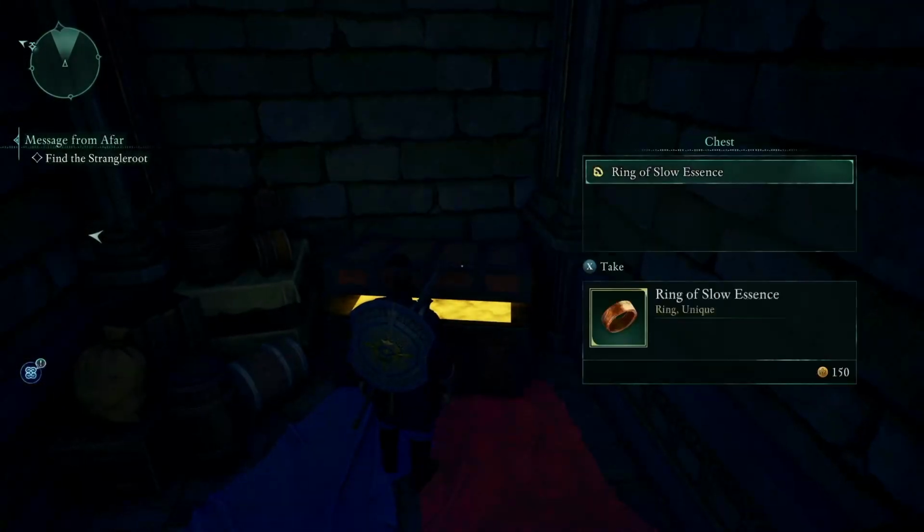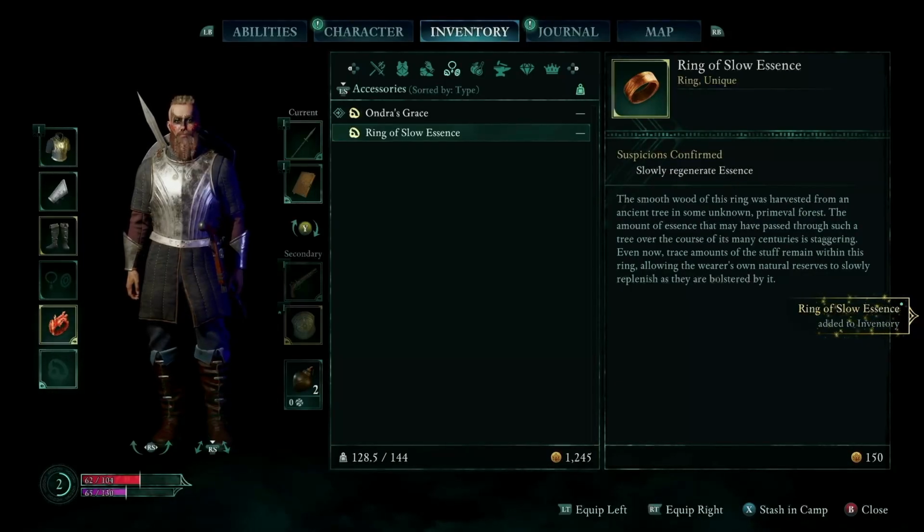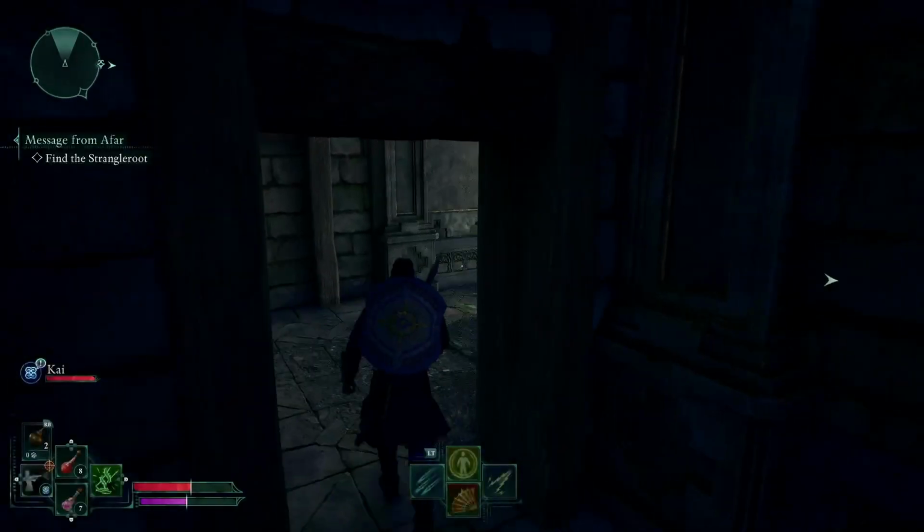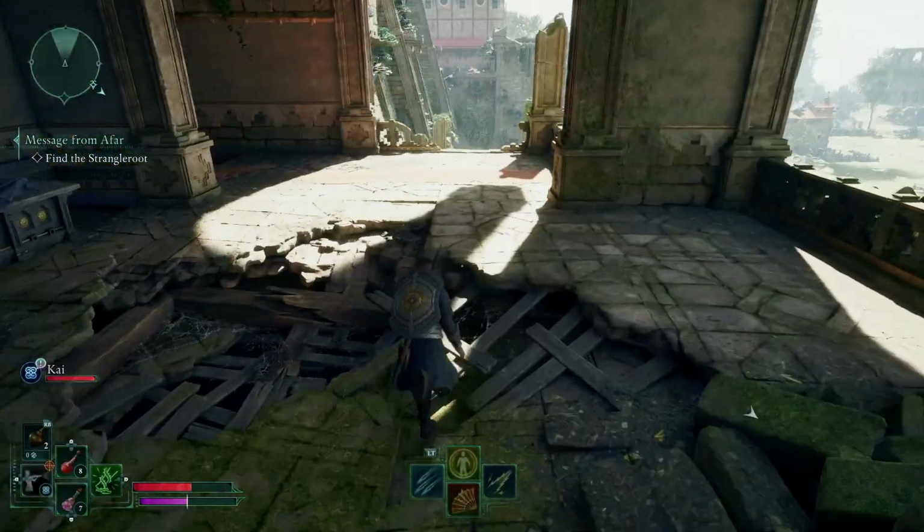Inside, you'll be able to loot the Ring of Slow Essence, and its ability is to slowly regenerate essence. So this is a great ring to have early in the game, or really at any point, because you can use it to passively regenerate your essence over time.